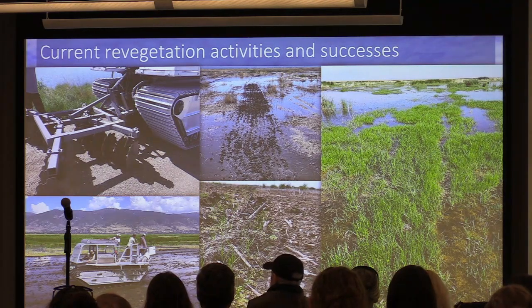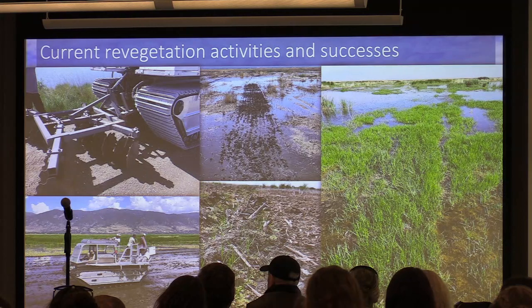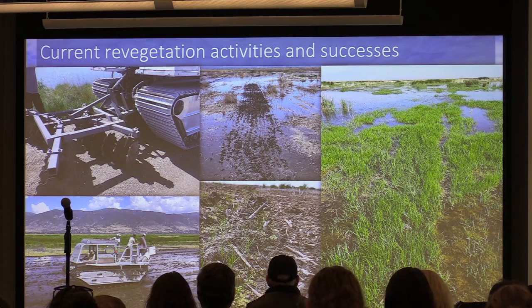That's been pointed out multiple times. We had the mega drought and then the highest water level, the highest stream flows recorded the following year with mega snowpack, and this site was actually flooded out by that.